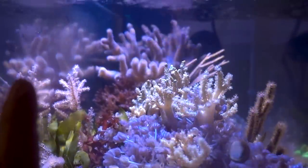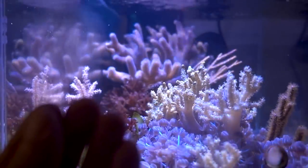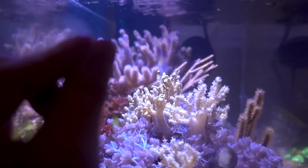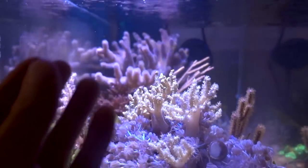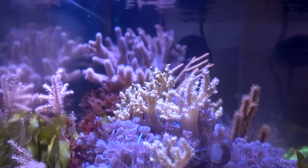However, I feel like it is tougher to get good photos or video of soft corals because they're so temperamental. It's not like SPS, which are always kind of out. Even though sometimes a polyp may not have the best extension, for the most part the skeleton is there. Same thing with mushrooms and stuff like that. But leather is a little bit more temperamental.